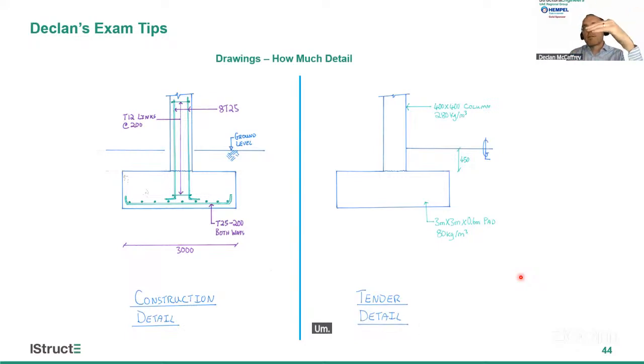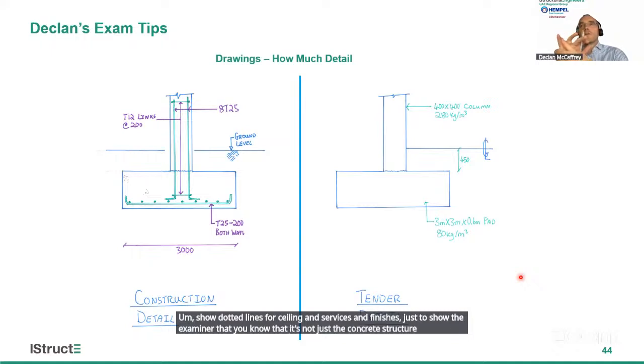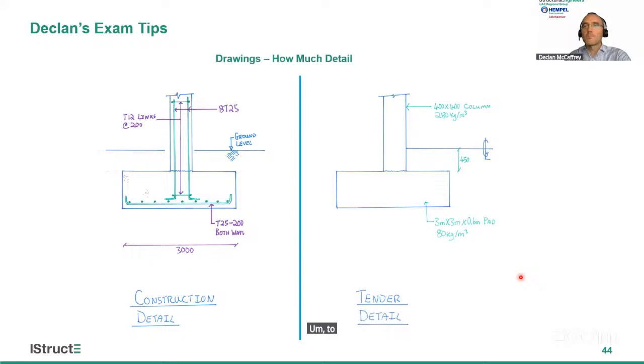Show dotted lines for ceiling, services and finishes, just to show the examiner that you know that it's not just the concrete structure that's been built. There's a lot of architectural and MEP stuff to follow.